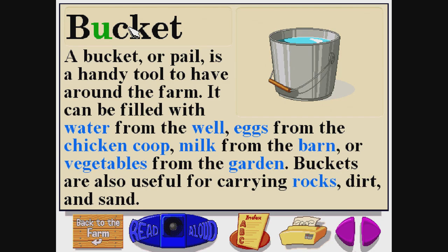B-U-C-K-E-T. Bucket. A bucket or pail is a handy tool to have around the farm. It can be filled with water from the well, eggs from the chicken coop, milk from the barn, or vegetables from the garden. Buckets are also useful for carrying rocks, dirt, and sand.